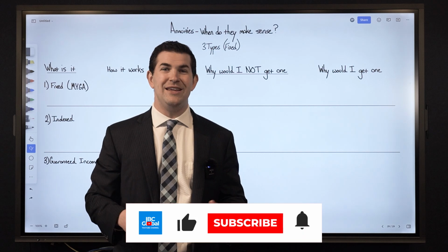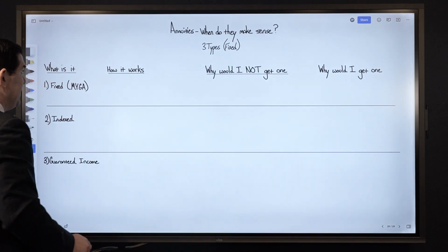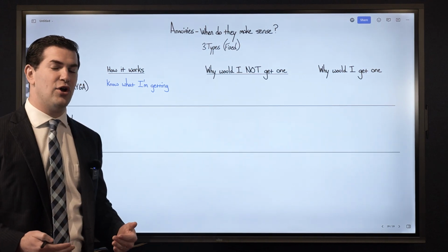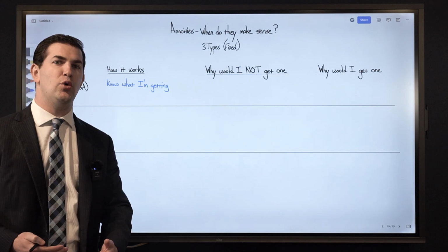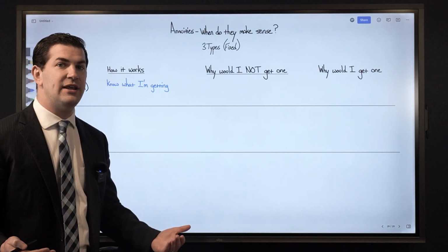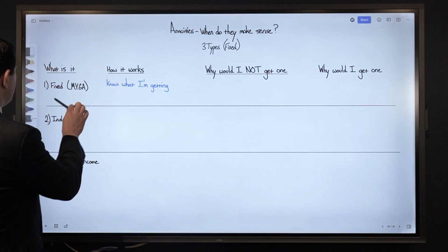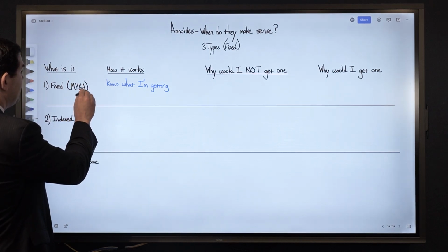Let's begin with the easiest one, which is a fixed annuity. So, how does it work? It is very straightforward. I know exactly what I'm getting. So how it works is I get a fixed rate of return with this annuity product that is typically guaranteed for a certain number of years. This is often referred to as a MYGA, which stands for multi-year guaranteed annuity.